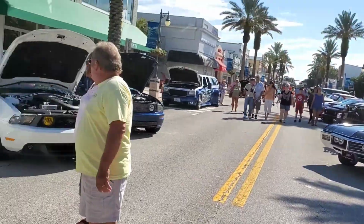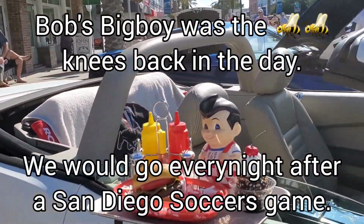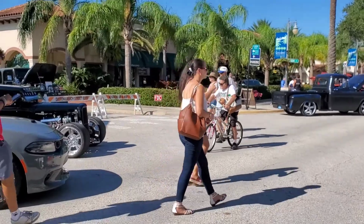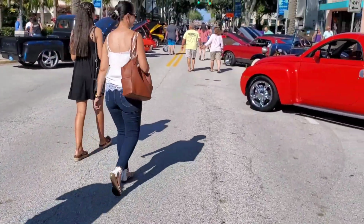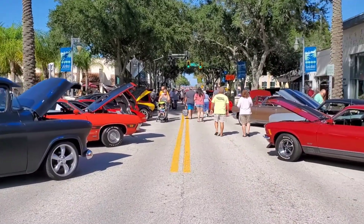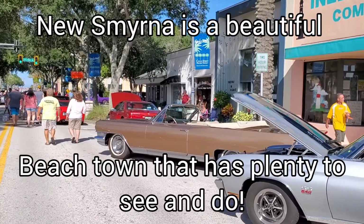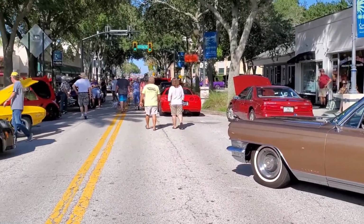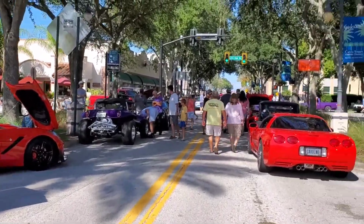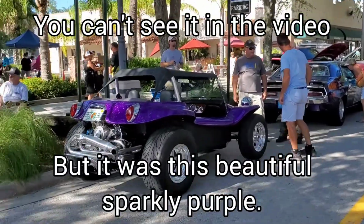I gotta go back. That wasn't around back in the middle of the new way. Oh, for all of our California peeps, look what it is. It's Bob. Super cool. Bead shop. That's a cool paint job.